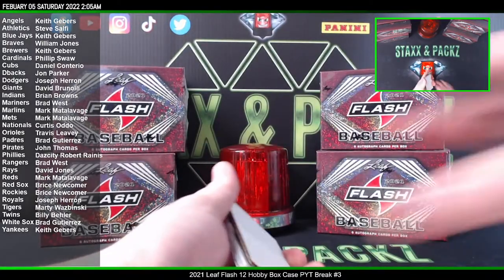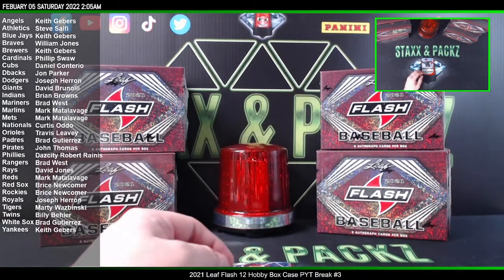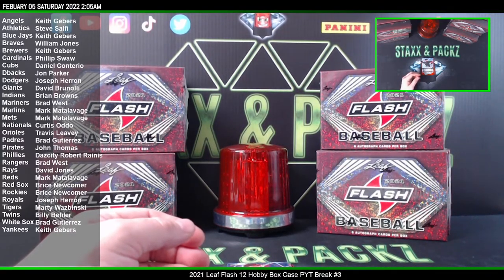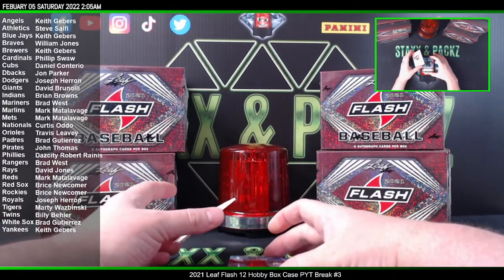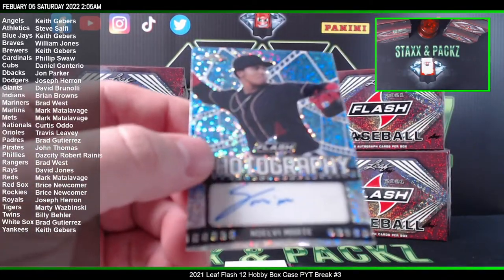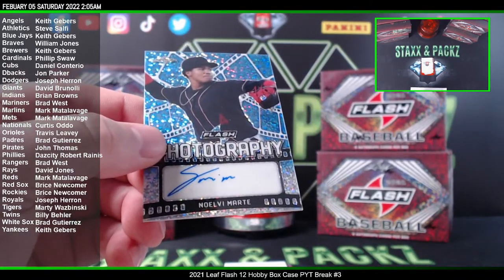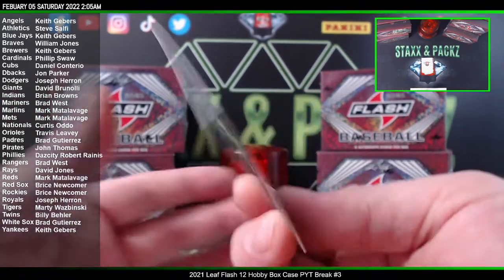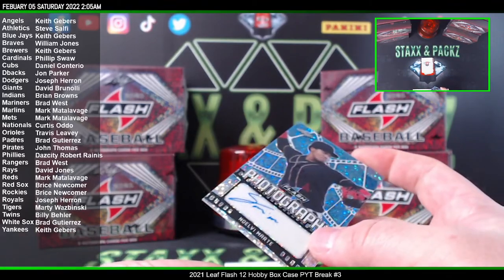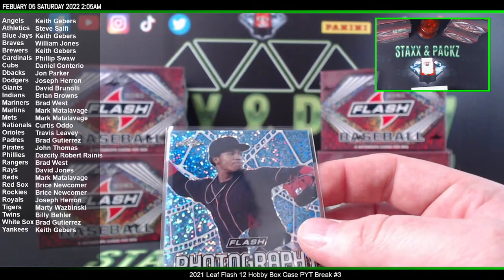Okay, the first auto. Going to the Mariners, I believe. Norelve Marte, let me check on that. Photography. I think he's the Mariners, yep. That is 36 of 50. Norelve Marte, 36 of 50. That's going to go to Brad West.